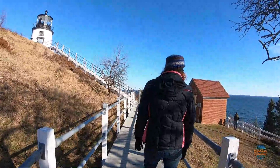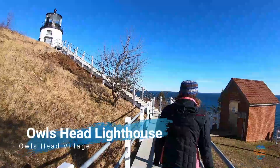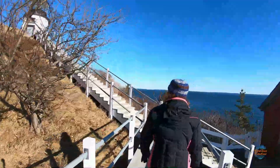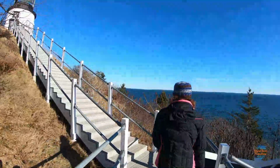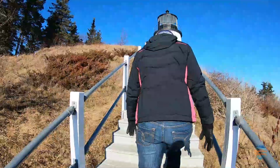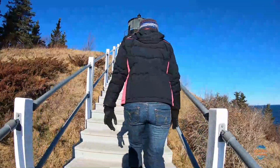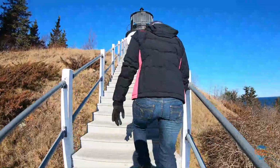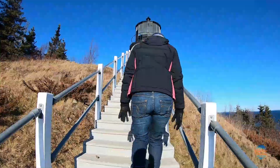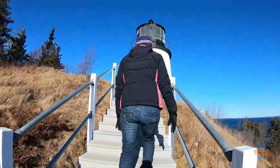Okay. All right, guys, so you can actually walk to the top of the lighthouse here at Owl's Head. It's about 50 steps to the top. And it actually sits exactly 100 feet above sea level. Are you counting your steps? 1, 2, 3. It's a very narrow step. My cardiologist would be happy with this.